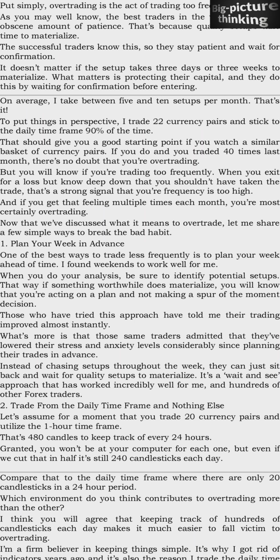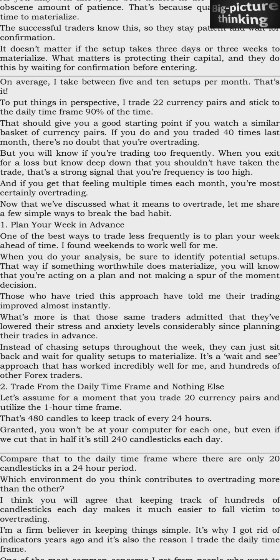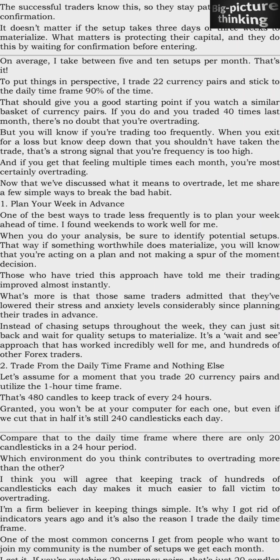One of the best ways to trade less frequently is to plan your week ahead of time. I found weekends to work well for me. When you do your analysis, be sure to identify potential setups. That way if something worthwhile does materialize, you will know that you're acting on a plan and not making a spur-of-the-moment decision. Those who have tried this approach have told me their trading improved almost instantly.